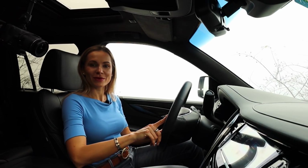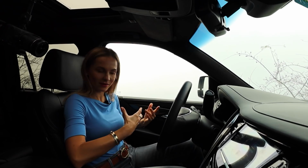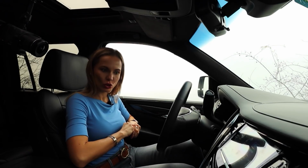And onto the cabin, and I must say, wow, because of the quality of the materials, the finishing, the style, the beautiful use of Alcantara, I really like it, puts quite a few Germans to shame.